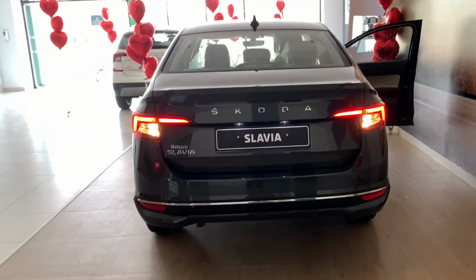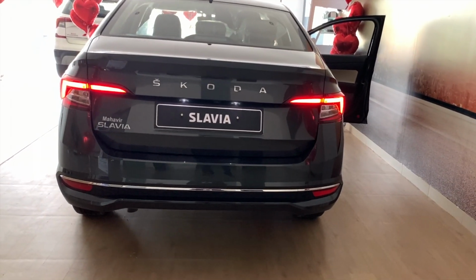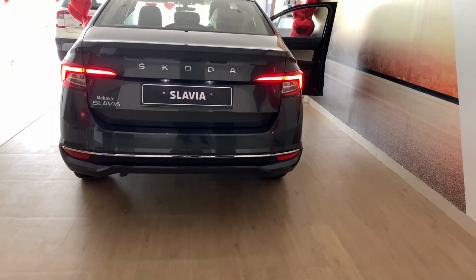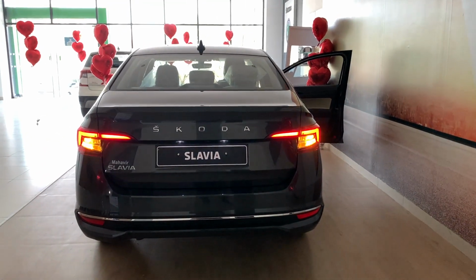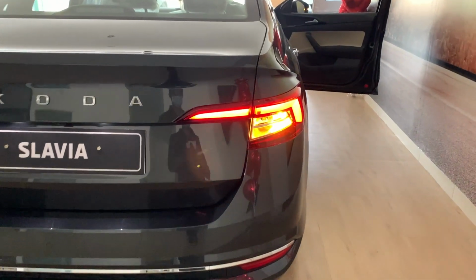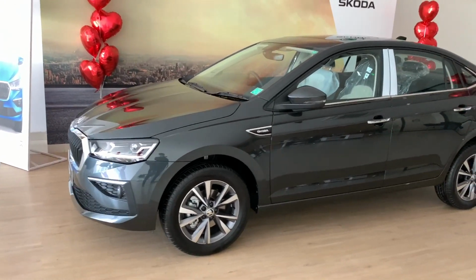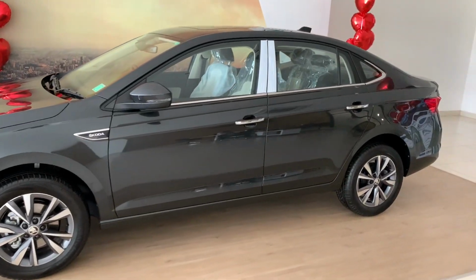So this is how it looks from the rear. The LED tail lamp unit looks cool. The part of the tail lamp is integrated into the boot, just like the Jetta. Cool. It's definitely a long car, guys. It feels longer than the Rapid for sure.